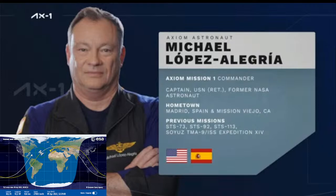And he has conducted 10 spacewalks in his career, which means extravehicular activity outside of the ISS. And that's accumulated into 67 hours and 40 minutes in the vacuum of space, both of which are NASA records. And in 2021, he was inducted into the Astronaut Hall of Fame.